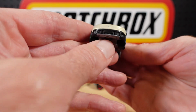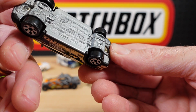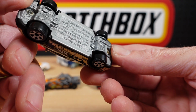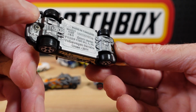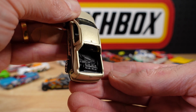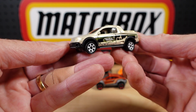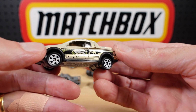This is cool. This is the V-Dub. Volkswagen who? I can't remember what it is and I can't read that. Yeah, it'll come to me, but you're probably shouting it at the TV screen. MBX Tours on the side. Chainsaw in the back. Yeah, that's cool. Oh, one second. A camel on the side.